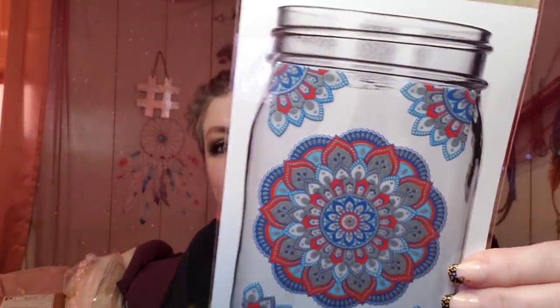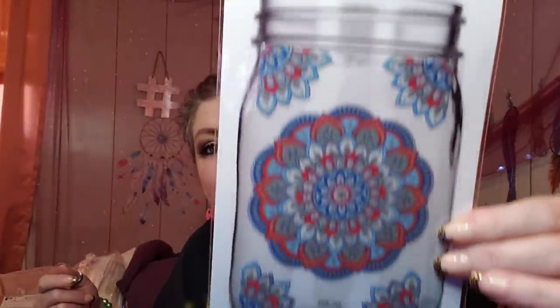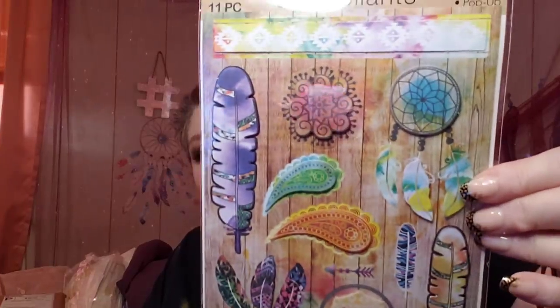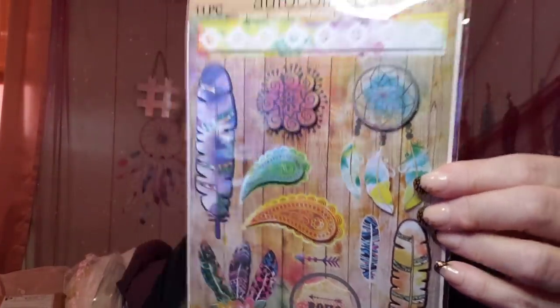These are so pretty. Look at this. Guys, have you seen these? I have never seen these, not even on a haul. Oh my goodness, these are going to be so gorgeous. And then these are stickers. Wow, these are like all feathers and dream catchers and boho. Look how gorgeous. Thank you, Patty. I love all of these. These are fantastic. I love them.